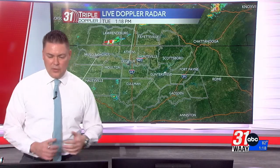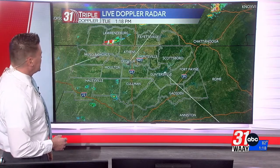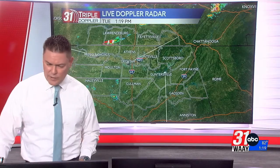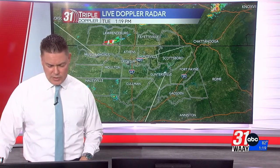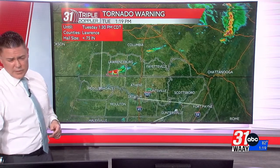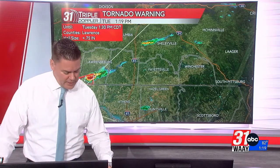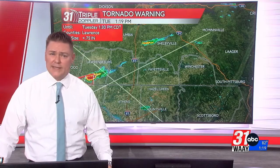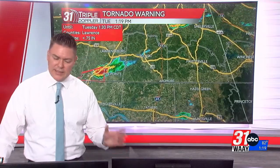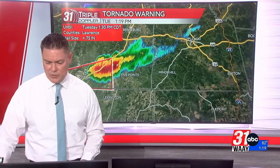All right, here's another look at WAAY 31 triple Doppler. Again, the one storm, that is it. Still a tornado warning on it, I think until 1:45 is when that warning goes. And here is actually, no, until 1:30. That warning goes until 1:30. It may be dropped. The storm is not looking quite as well defined as it was when it moved through the Shoals. It's also getting a little out of range of some of the radars, so we'll have to wait and see if this is continued past 1:30.